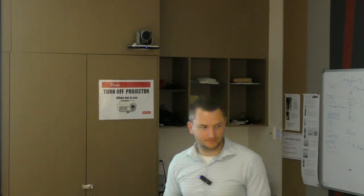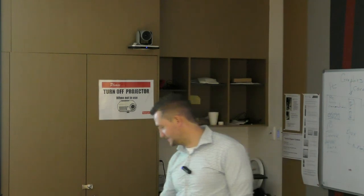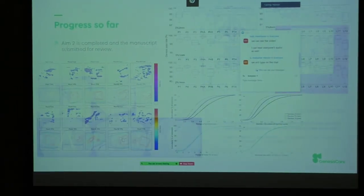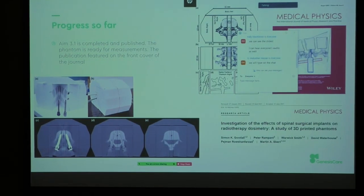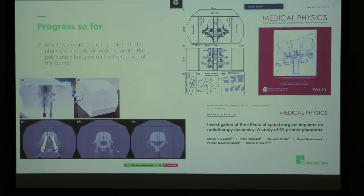Just going to ask about the phantom that you designed, if you don't mind going back to that slide. Sure. I think maybe I'm just going to ask about the double-hand metals. I'm not sure whether in the publication it was only about the design or about the possibly measurement that we've done, considering the artifacts. Whether they correlate, I mean, how do they agree with the calculation?